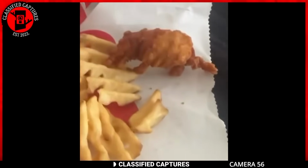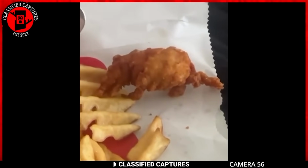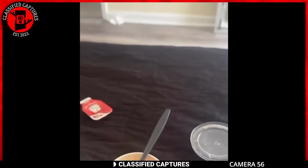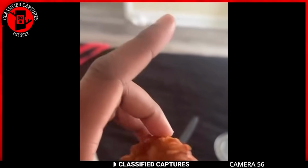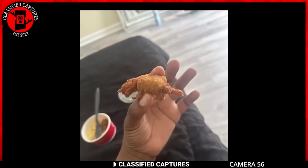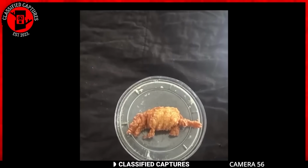A woman was enjoying her fries and chicken when she noticed a weird-looking piece of chicken. This piece was shaped like a four-legged creature with a tail and head. You don't need to be a psychic to know we're all thinking this looks like a mouse. There have been numerous instances where people have found rats and other creatures fried up with their meals, and that's a very disturbing thought. However, in this case, it could also just be a piece of chicken that's oddly shaped.